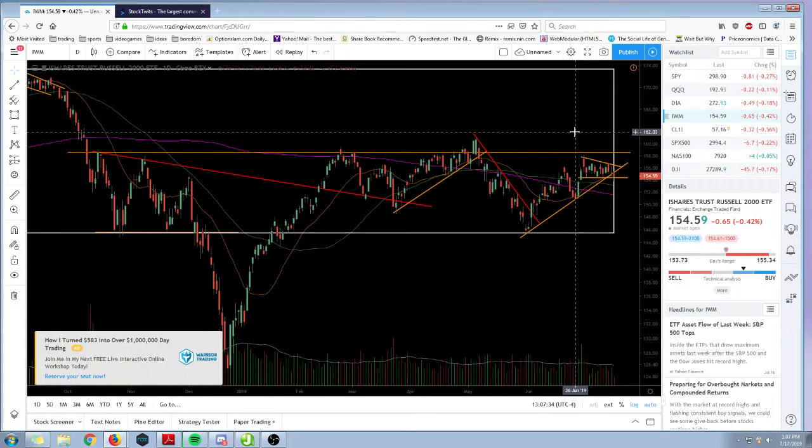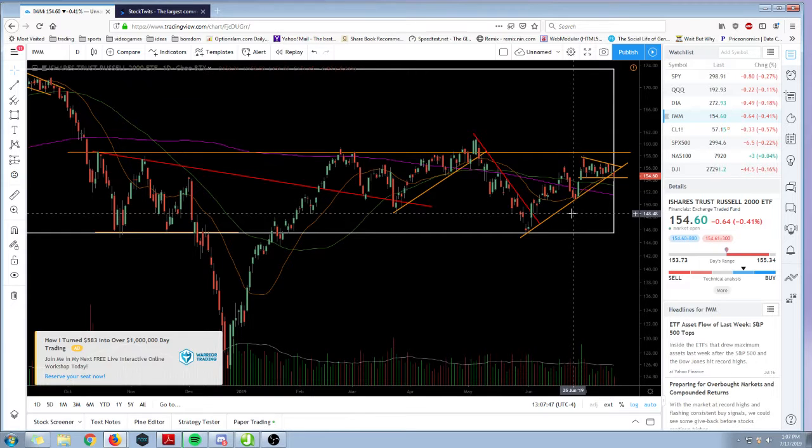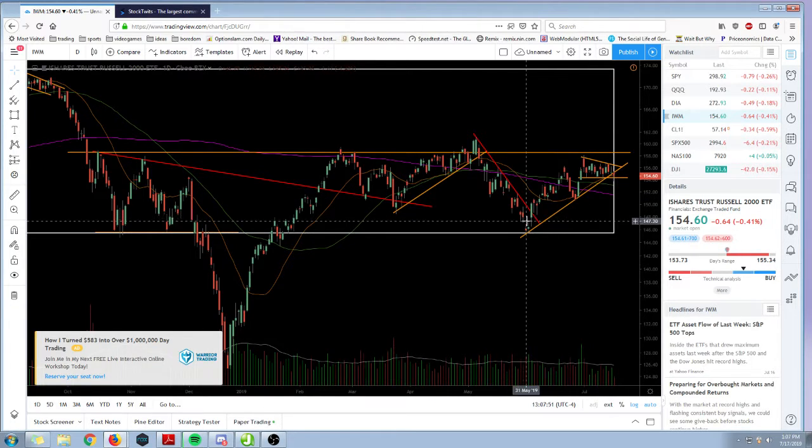I'm still more concerned with the price points that I mentioned in the other three indices over what I'm seeing out of the small caps and out of IWM, but I don't want to see us lose these price points either, right? And ultimately, we don't want to lose 148, and we don't want to lose 145, which is really the key. If we lose that, then I think that's very negative, and that would likely mean that the other indices are going to have to come back and fall back into this range that we've spent the last couple of years in.